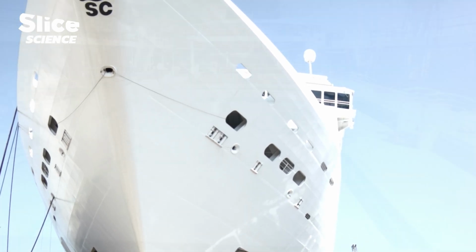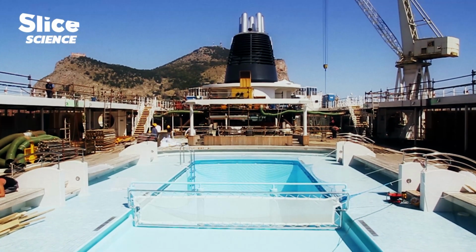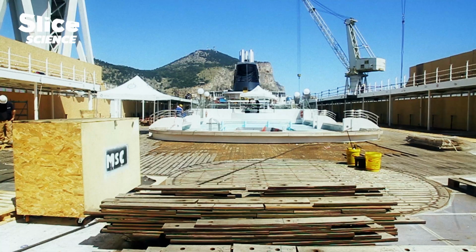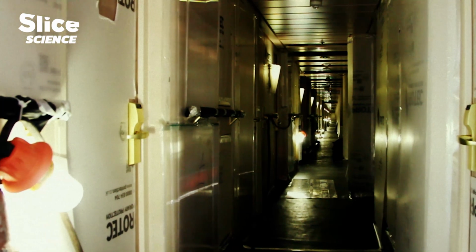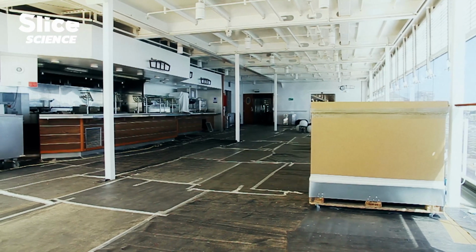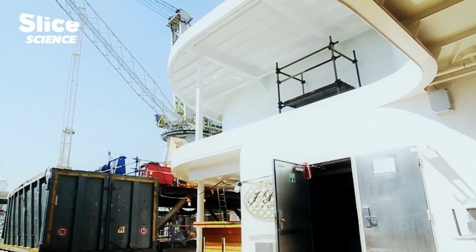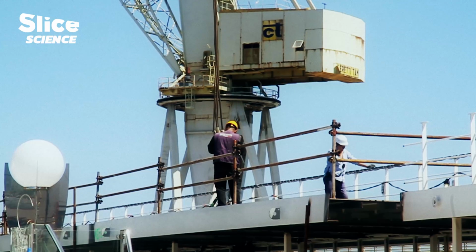This is the MSC Opera, one of the finest cruise ships to sail the seas, built in 2003 in Marseille, France. That just 10 years after launch, she is ready to be lengthened to host yet more passengers is an indication of how fast the cruise industry is growing. She is about ready to go under the knife here in the Palermo dry dock.